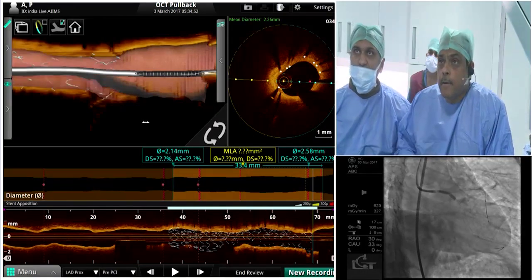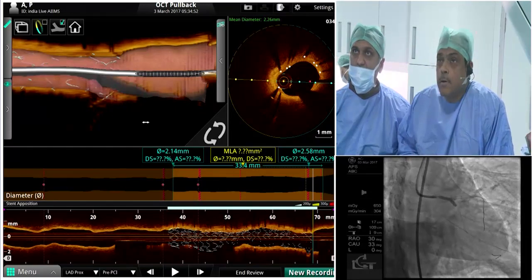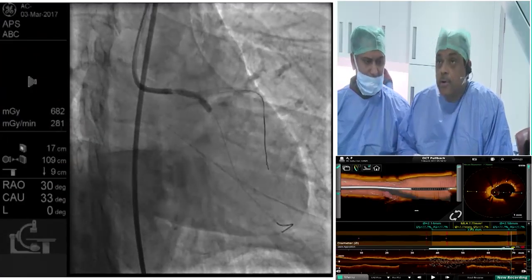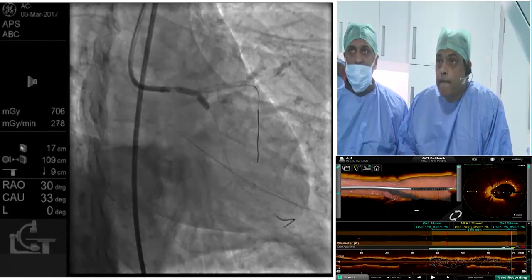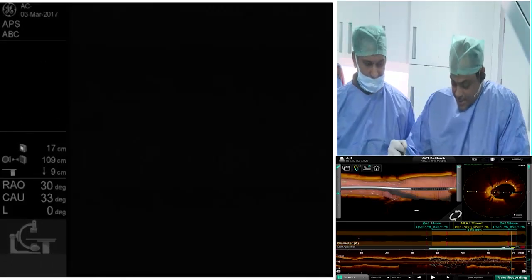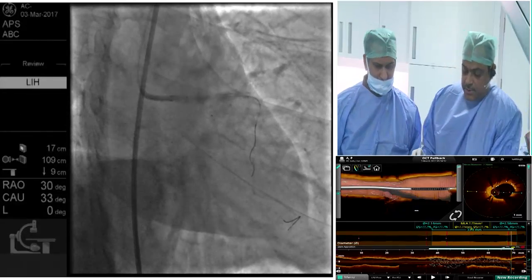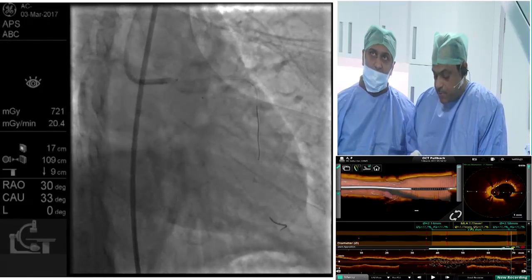So what's the next strategy? When you finish, Dr. Bahl, shall we interrogate the vessel by using OCT? Is it possible to do an OCT through the circ to see the stent struts? Yes. Okay, we will do that. Let me try the intention and open it up, so if it's possible, fine, if not, then we'll.